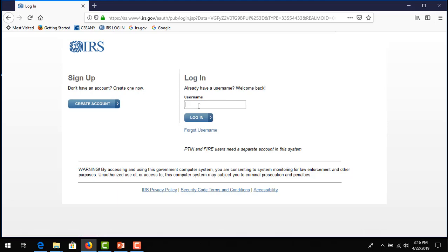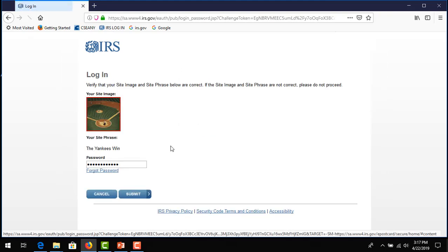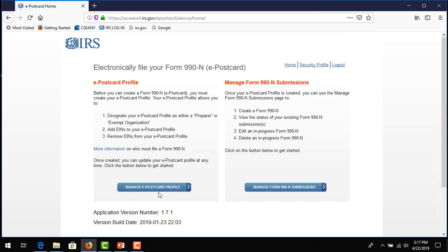I'm going to type in my ID. That's my site image. My password is already entered here, so I'm just going to hit submit. You'll have to type in your password the first time. This is my login history. And I'm going to hit Manage ePostcard Profile.